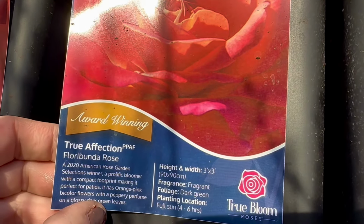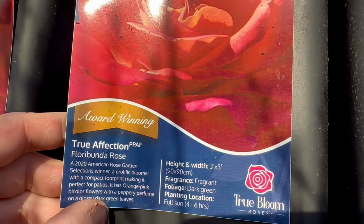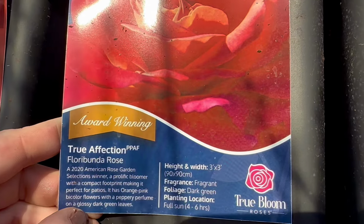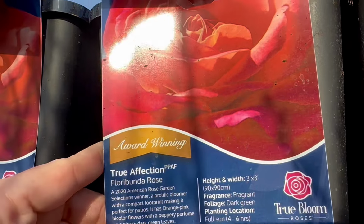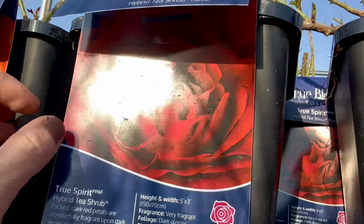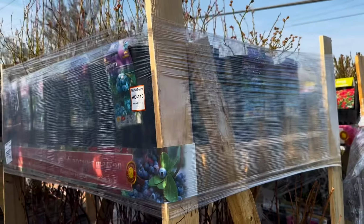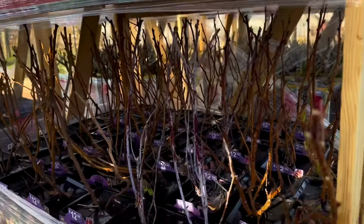Look at this one. True Affection, 2020 American Rose Garden Selections winner. Prolific bloomer with a compact footprint, making it perfect for patios. It has orange-pink bicolor flowers with peppery perfume on glossy dark green leaves. 3 by 3 feet, fragrant, dark green foliage. Isn't this just beautiful? And then you have True Spirit as well. 5 by 3 feet, beautiful dark red colored blooms, dark glossy foliage, very fragrant. $17.98.